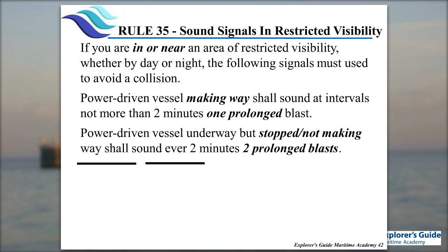Power-driven vessels underway not making way. 2 words, not making way. 2 prolongs. So if I'm stopped, I'm not being propelled, I'm drifting, 2 prolongs every 2 minutes. This is the other one that people really mess up on, and I mean badly. Again, power-driven vessels underway, but stopped, not making way. It doesn't say they're disabled. It simply says that they're drifting. 2 prolongs.